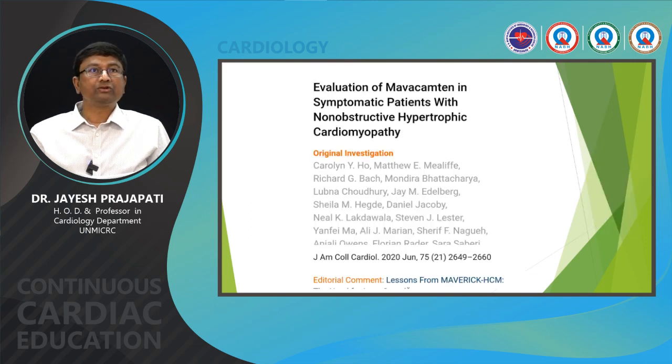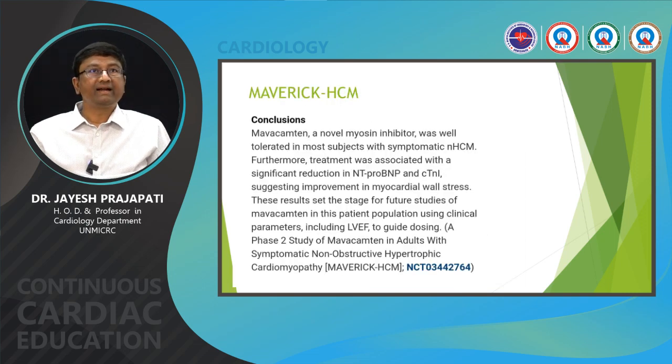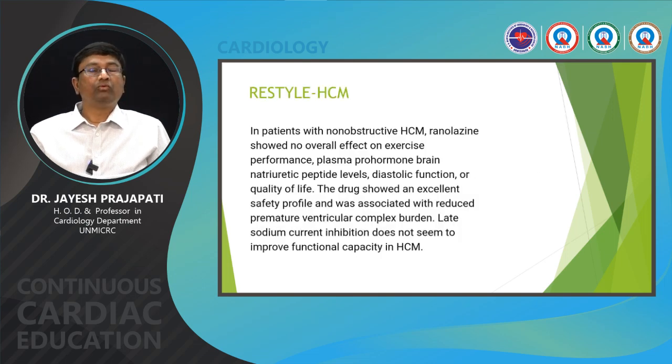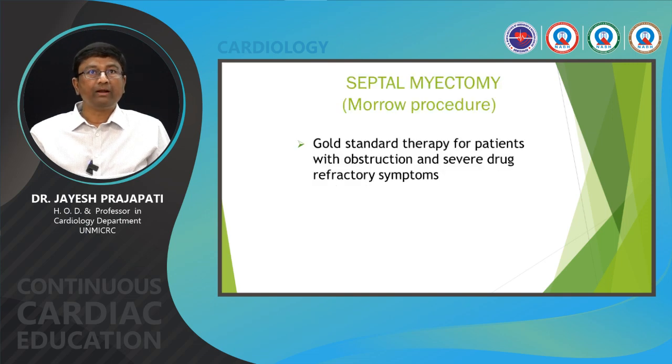Mavacamten has also been one of the good drugs investigated in studies in hypertrophic cardiomyopathy patients. The EXPLORER-HCM study has shown a positive result for mavacamten. Another molecule is ranolazine. If patients have ventricular PVCs or ventricular tachycardia, or non-sustained VT, this molecule can also be given. Another is the surgical approach.